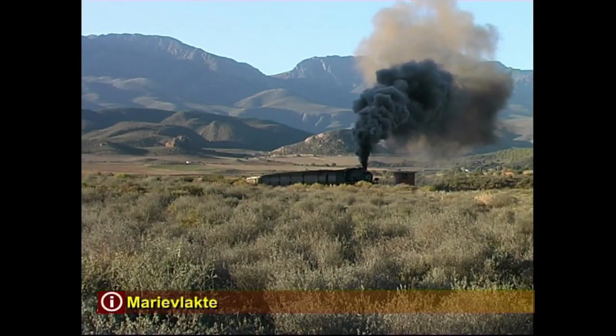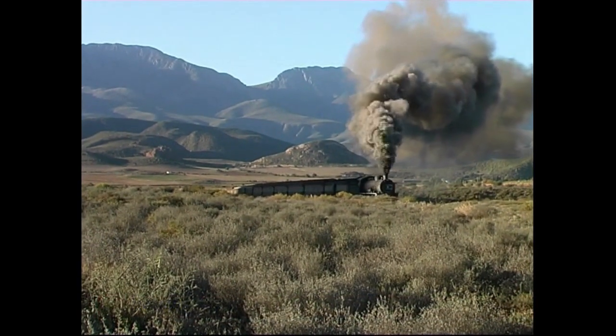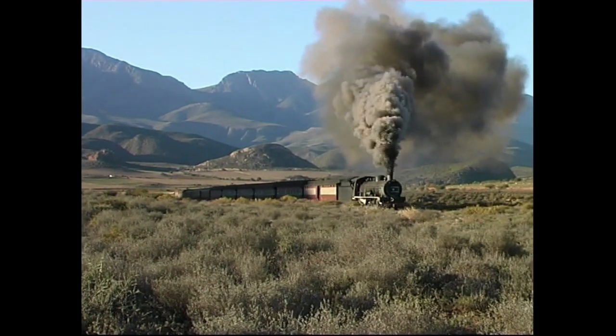We end this programme with some scenes of the Oudtshoorn to Klipplaat line. This 14CRB is westbound and will reach Oudtshoorn around dusk.